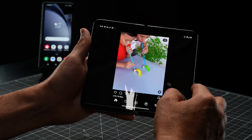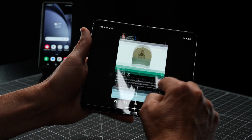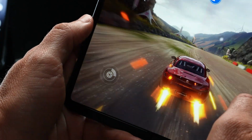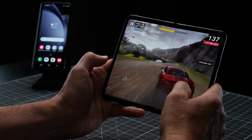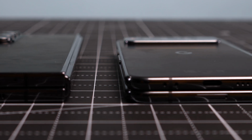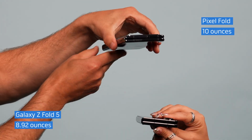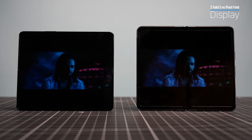Unfortunately, some apps display black bars on either side of the screen in the Pixel Fold's default position, such as Facebook and Instagram. Another strike against the Pixel Fold are the very large bezels around the inner display. It's not that distracting while you're engaged in content, but it's still an eyesore. The Pixel Fold is thinner than the Galaxy Z Fold 5 though, measuring just 0.2 inches thick when compared to 0.2 inches for the Samsung, and Google's Fold is also thinner when closed. However, the Pixel Fold is noticeably heavier than the Z Fold 5, and you can definitely feel it in your pocket.